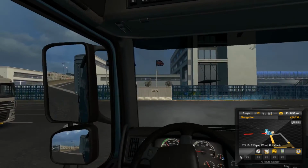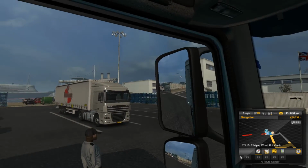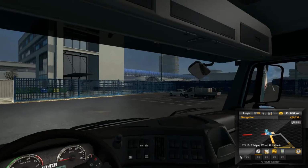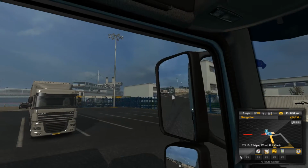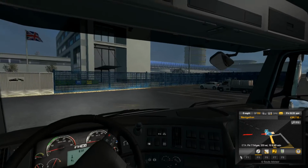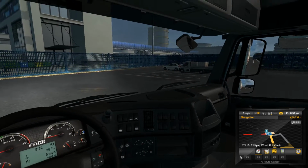Where are we going then, mate? Hello? Where are we going? Is that our ferry over there? Over there, I'm guessing. Right, well, I think this is about as far as we go.